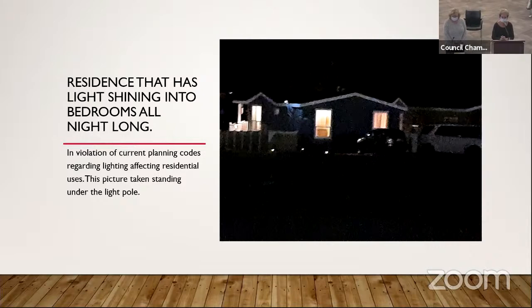Now I'm standing under the pole of that light that you saw in the previous picture. This is the home, and you can see how close that home is to that light. Those are the woman's two bedroom windows. As you can see, standing at that light pole, you can actually see in those bedroom windows. And at night, she has to put a dark shade across because that light is shining right into her home. The quality of her living in her home is greatly disturbed. Next slide, please.